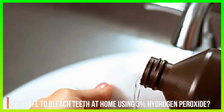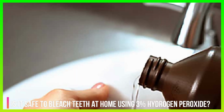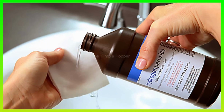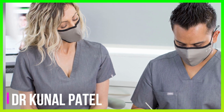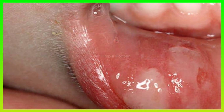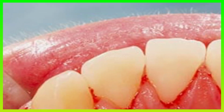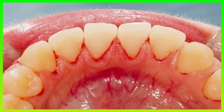Is it safe to bleach teeth at home using 3% hydrogen peroxide? Using 3% hydrogen peroxide, or bleach as it is more commonly known, is likely to result in painful tooth sensitivity at best, says Dr. Kunal Patel of Love Teeth Dental Practice in Surrey. A high concentration, in the worst-case scenario, could cause severe burns on the inside of the mouth, lips, and gums. It may even necessitate gum grafts and tooth loss, which can be difficult to treat.